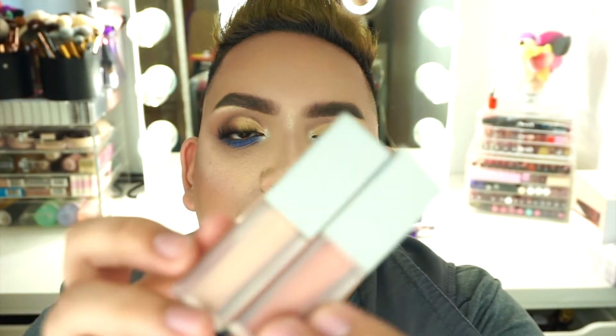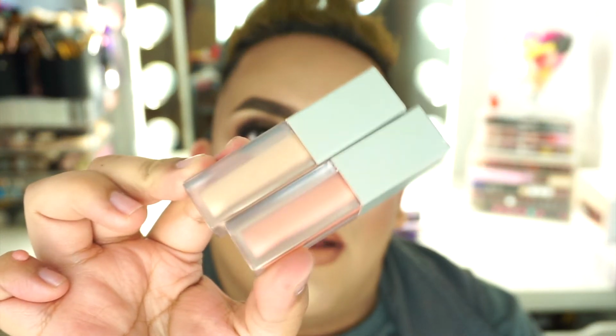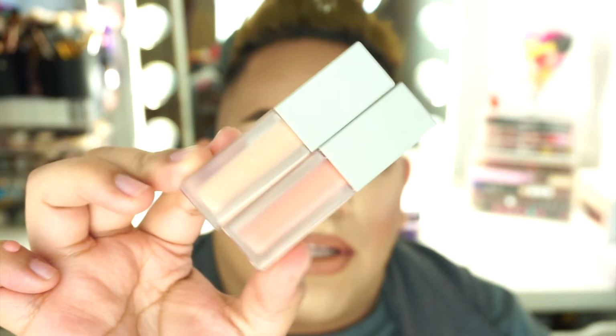Perfect nude. And it also comes with 2 little lip glosses. These are the lip glosses in the collection as well. The top one is super nude and the bottom one is juicy. And you know, I'm a super nude girl, okay?